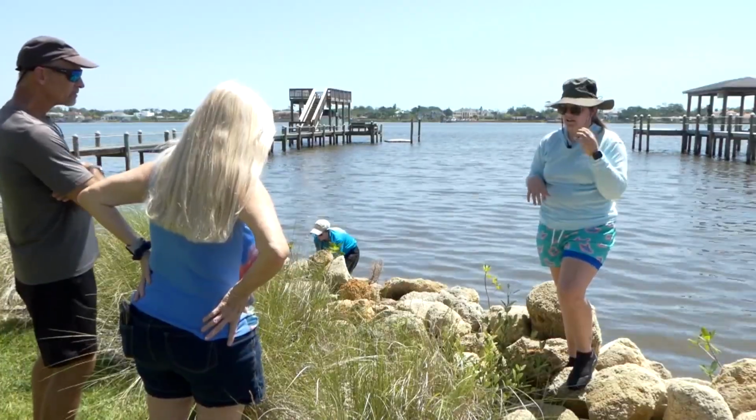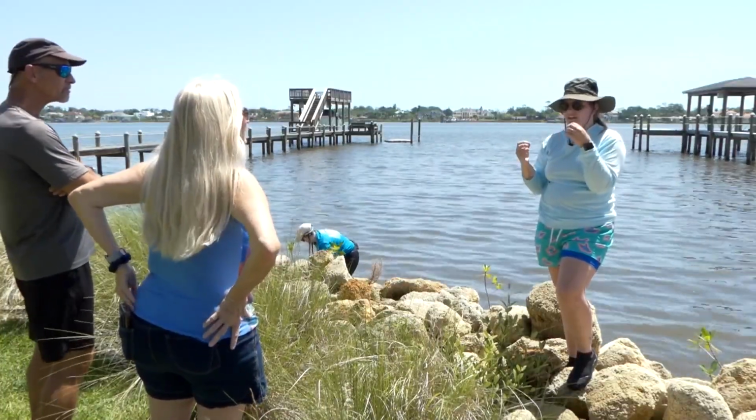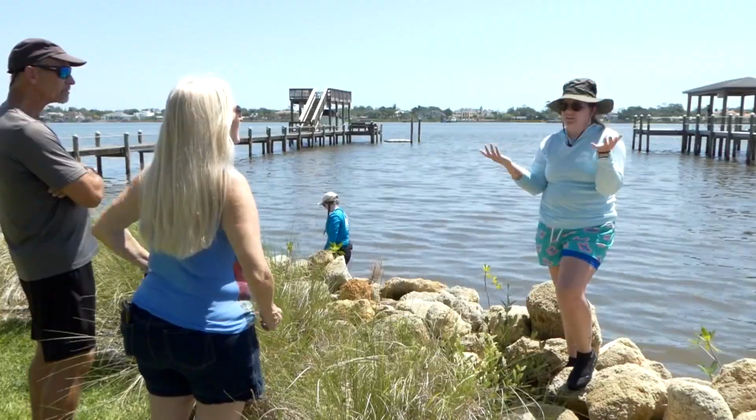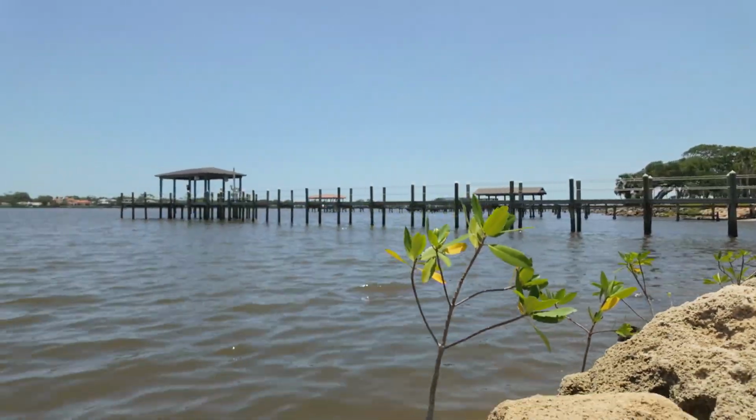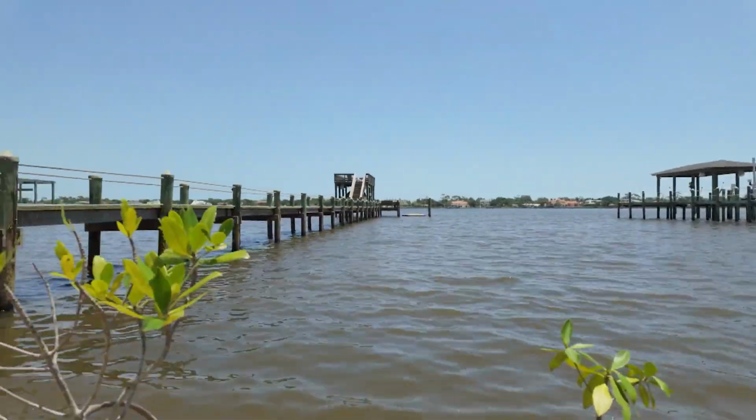For the Mikowskis, so that's why they're called white mangroves. If they catch the sun and they're really salty, they look white. It was money well spent to protect their slice of paradise. We highly recommend them. Call them, donate to them, please support them.